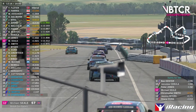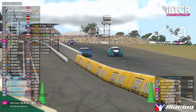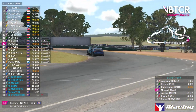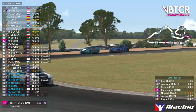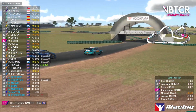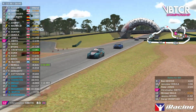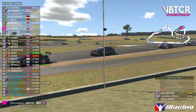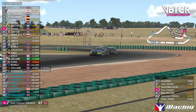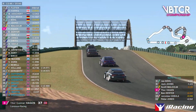Moving across to the left-hand side of the track there. The fight to get the inside line. And this looks like Seal has had to concede the place there. Where he had Smith up the inside. And that's got Smith up into 12th place. However, with 8 minutes left, you get the feeling that everything is not over yet. As you see, Dunn's dropped a few places. He's tumbling down the order. Something's happened to him. He's down to 19th. Really some sort of an issue there.